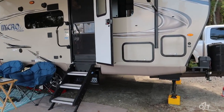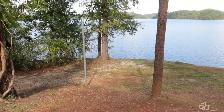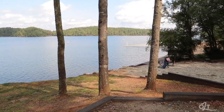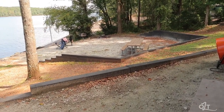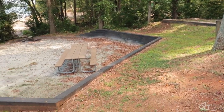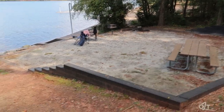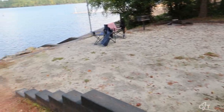Site 9 is a huge, huge space. You can see how much room we have over here. And then if you look, you've got a hanger there you can put something on. You've got all this open space right here. Put our chairs and everything. And then you come over here. All this space over here is ours. Parking space over there for your vehicle. You've got all this open space with the RV, with our picnic table. Open space for the picnic table.